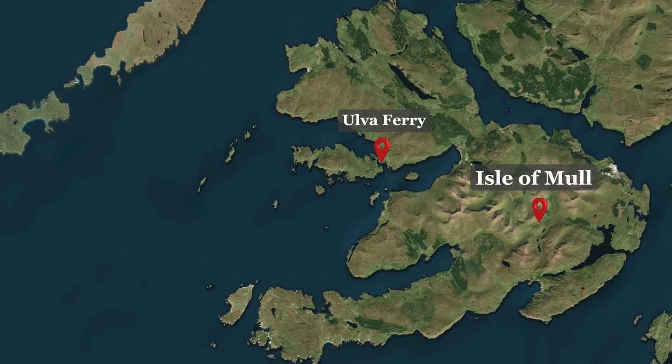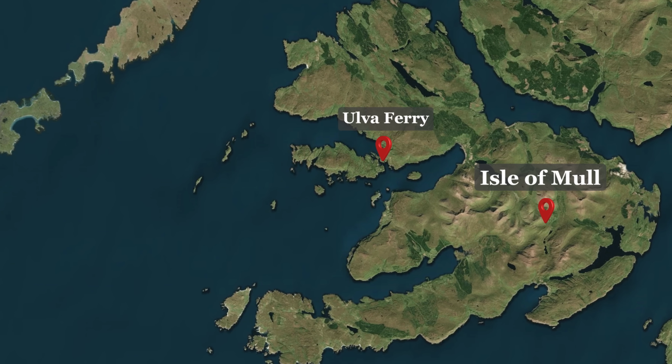The place that I'm at now is called Ulva Ferry. This is where I'll be joining the boat trip to the Isle of Lunga. It's about to leave, so let's get going.